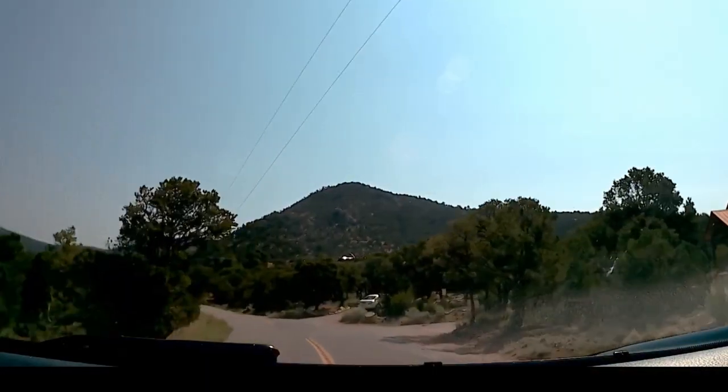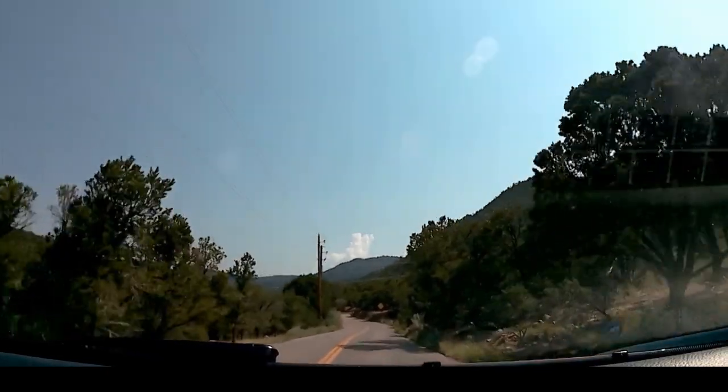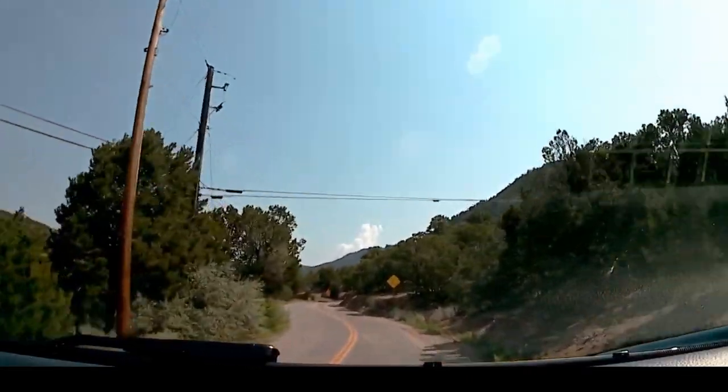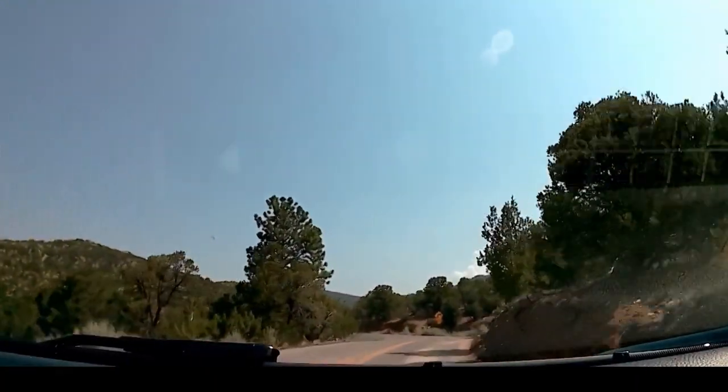On this particular road that I'm showing you here, I actually turn and I'm heading into the mountain, and it offers a spectacular view of all its own. So I'm going to go ahead and stop talking at the moment and just let you enjoy.